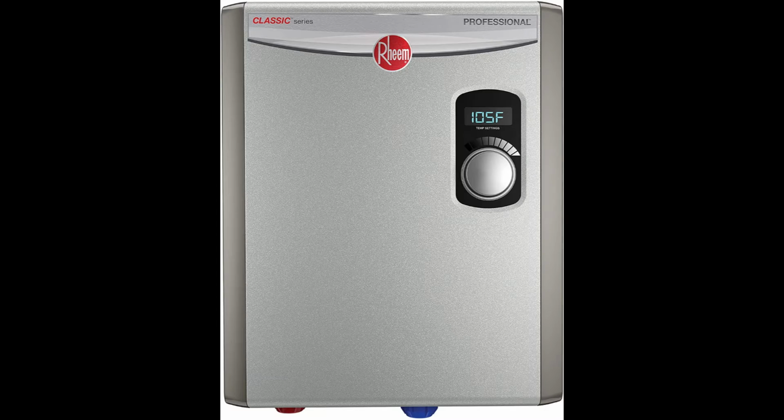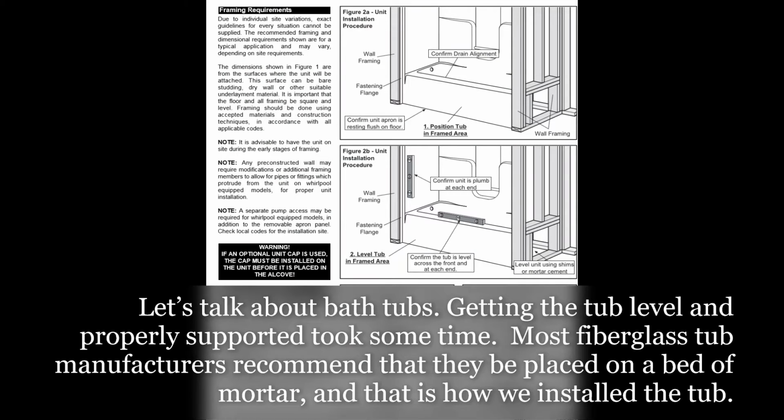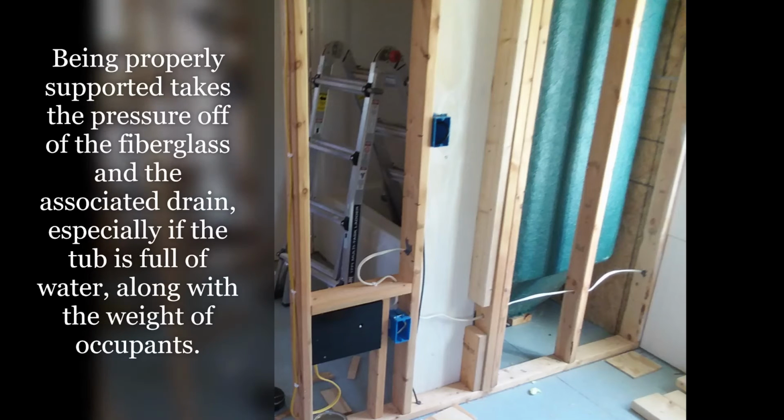Let's talk about bathtubs. Getting the tub level and properly supported took some time. Most fiberglass tub manufacturers recommend that they be placed on a bed of mortar, and that is how we installed the tub. Being properly supported takes the pressure off of the fiberglass and the associated drain, especially if the tub is full of water, along with the weight of occupants.